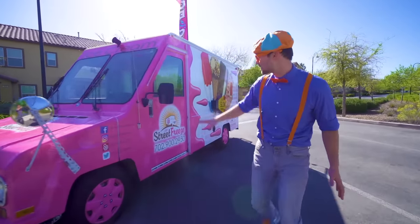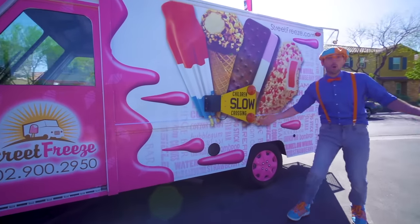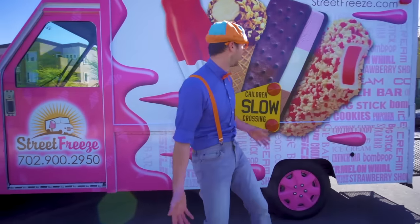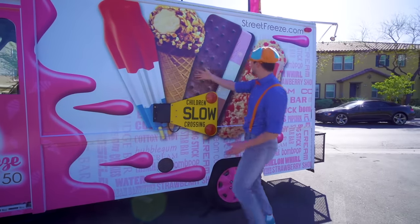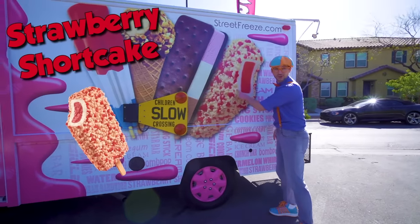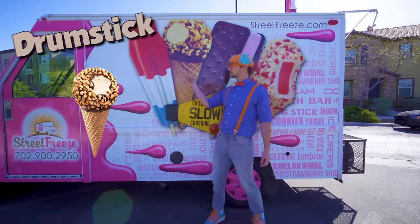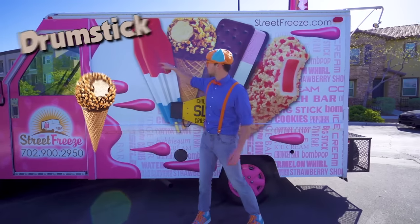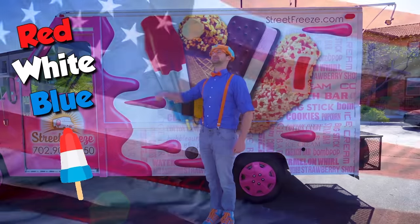Now let's learn the parts of this ice cream truck on the outside. Whoa, it's so colorful. Whoa, and look, there's some ice cream right here. We have a strawberry shortcake, we have an ice cream sandwich, we have a drumstick, and we have a red, white, and blue ice cream.